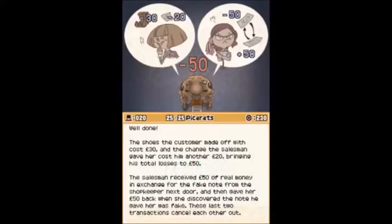The shoes the customer made off with cost 30 pounds, and the change the salesman gave her cost him another 20 pounds, bringing his total losses to 50. The salesman received 50 real money in exchange for the fake note from the shopkeeper next door, and then gave 50 pounds back when she discovered the note he gave was fake. These last two transactions cancel each other out.